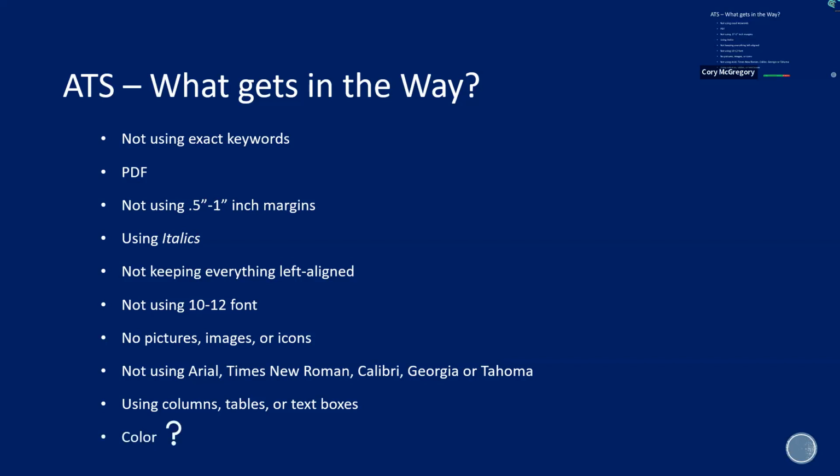All right, and color. Color usually comes up as a question. Honestly, color is not an issue for applicant tracking systems. That being said, it's still recommended to think about what the professional branding is. If you have to use color, no one's going to stop you, but be sure to keep it conservative. I would probably recommend a really dark blue. I've seen some super dark greens that worked, but I certainly wouldn't use anything super crazy that pops.